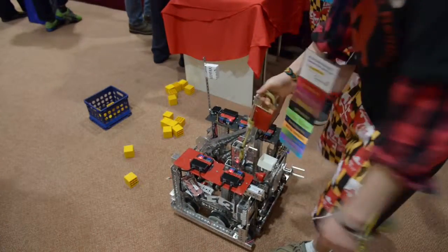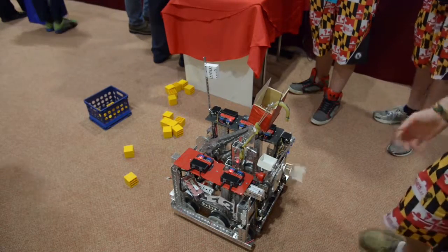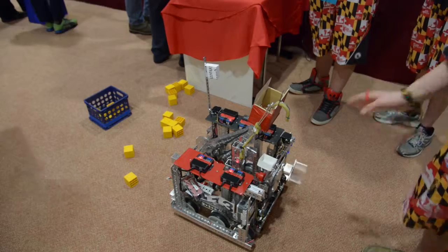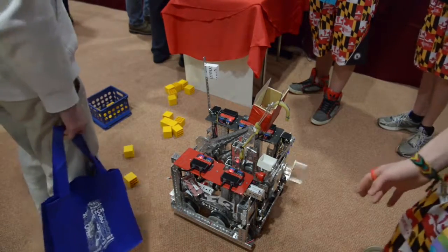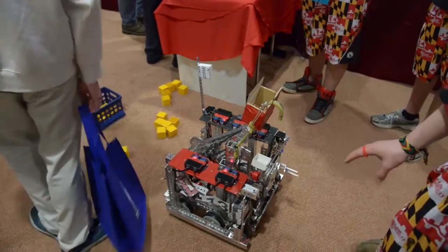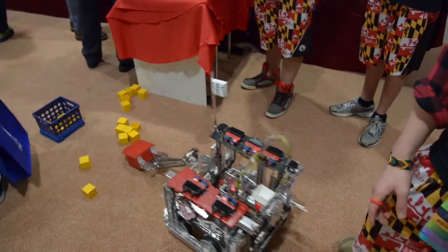And the other part of the game is by spinning this, you're raising a flag because you're spinning a spindle. And you do a lot of this in remote control, but some of it is done in an autonomous mode, where the robot controls itself, and it searches for IR beacons to score in specified baskets.